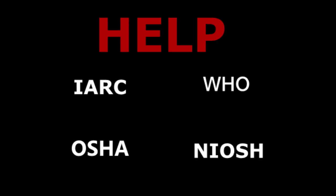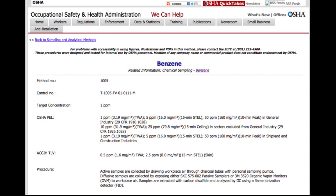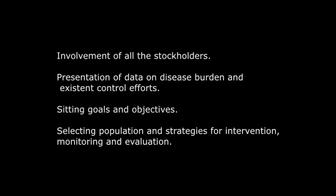The World Cancer Report 2014 is a collaboration of over 250 leading scientists from more than 40 countries and provides a professional, multidisciplinary assessment of all aspects of the geographical distribution, biology, etiology, prevention, and control of cancer predicated on research. Take action. How to control cancer. A good plan should be accessible and should include all the following: involvement of all the stakeholders, presentation of data on disease burden and existing control efforts, setting goals and objectives, selecting population and strategies for intervention, monitoring and evaluation.